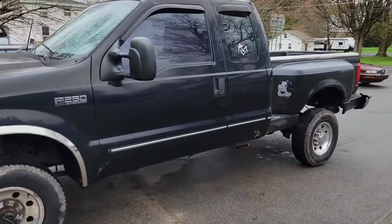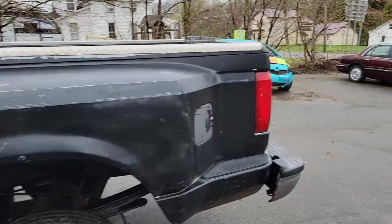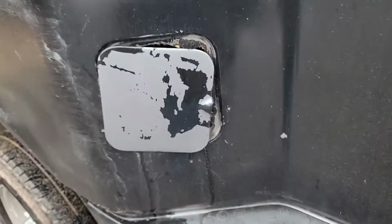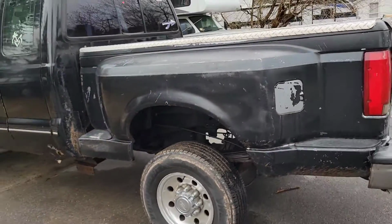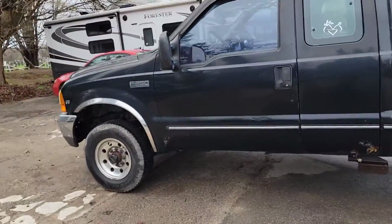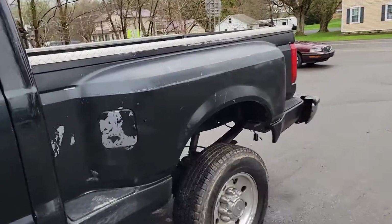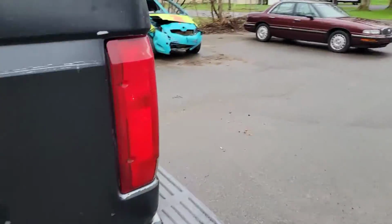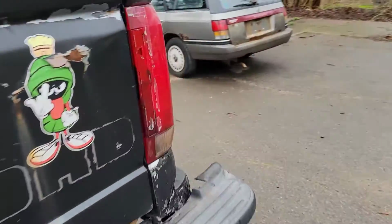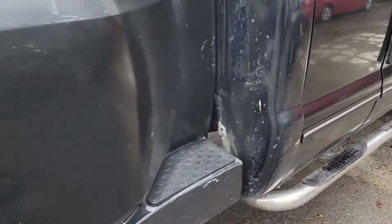So, I was up on my auction site, and this thing shows up as a no reserve sale. It's got no spare tank, but I'm thinking this actually came off another 3/4 ton. But anyways, this is a 99 F250 with a V10 Triton that somebody stuck a flare side or step side, whatever you want to call these, like OBS Ford bed onto, and it is so janky.